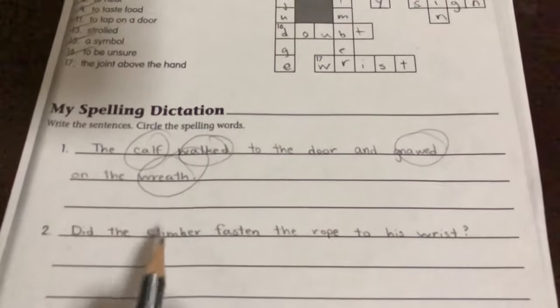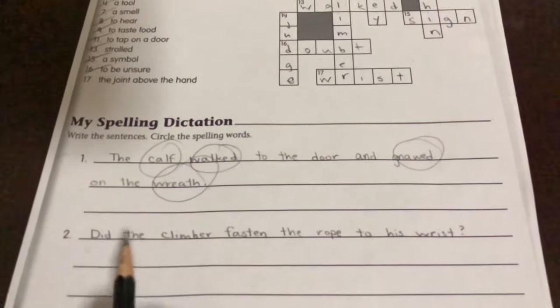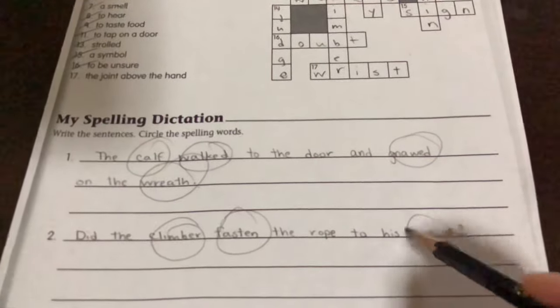Number 2, did the climber fasten the rope to his wrist? So did should be capitalized. We need a question mark at the end of the sentence. And our spelling words are climber, fasten, and wrist.